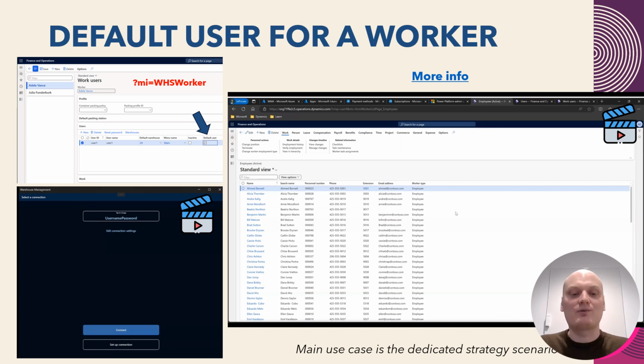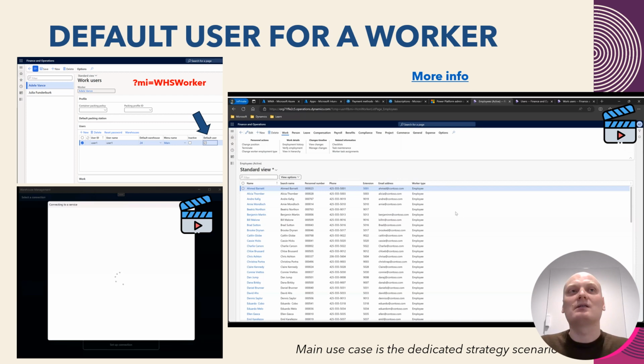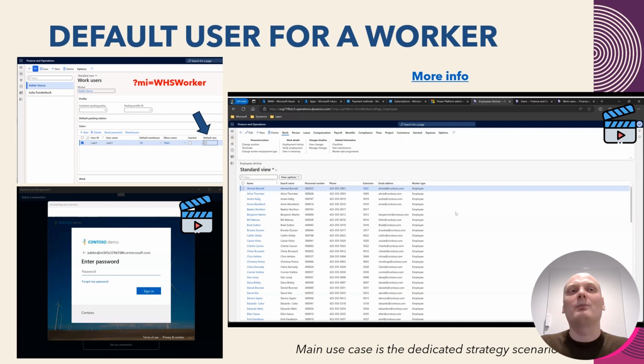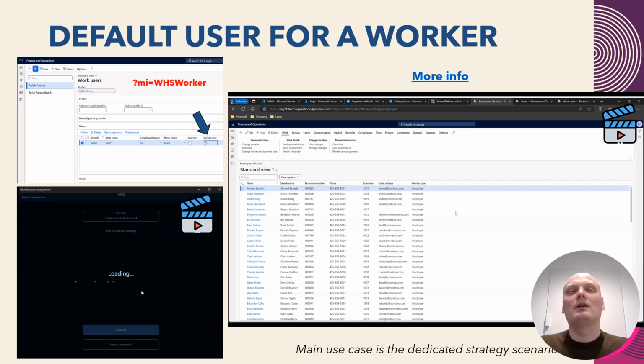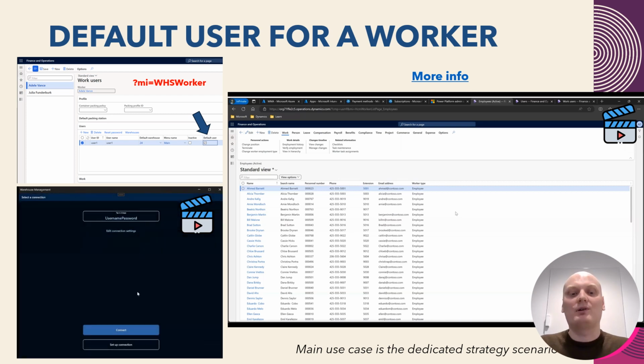So let's start with the worker experience. The worker clicks the connect button and enters his username. You can see he put in the whole email, but we don't need it anymore, so we can delete the domain. Click next. We need to select the user, put in the password, and we do not expect a worker login screen, and we don't see it. So this is how it works.